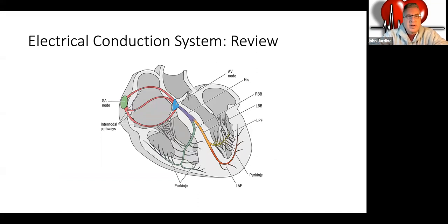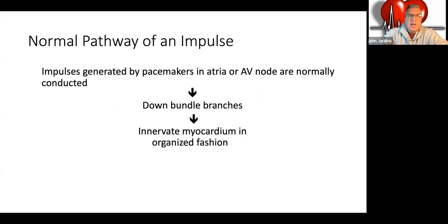If you remember, the SA node, the AV node, the bundle of His, et cetera. What happens is the impulse is generated by the pacemaker in the atria or the AV node, and then it's normally conducted down through the conduction system, down the bundle branches, and it innervates the myocardium in a very organized fashion. So that's what happens normally.